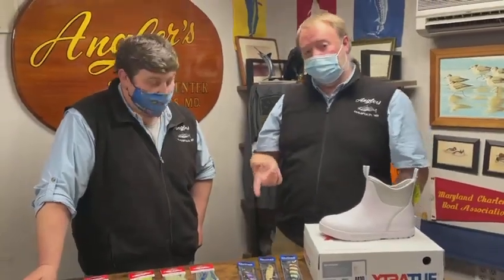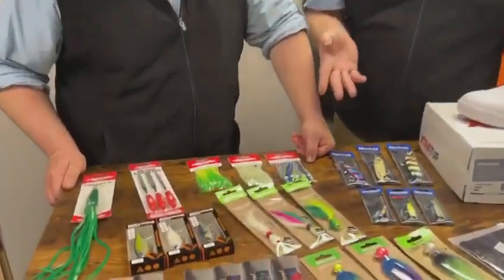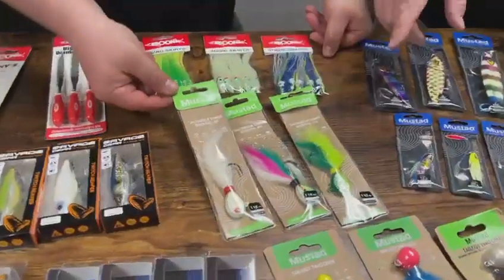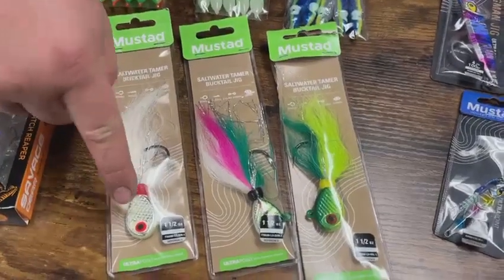Let's move over to their bucktails. So we've got some cool new bucktails from Mustad. Some cool new packaging to stand out on the wall, so make sure you look for them when you come in. Saltwater tamer bucktail jig. And the neat thing about these, they're not your standard type heads.